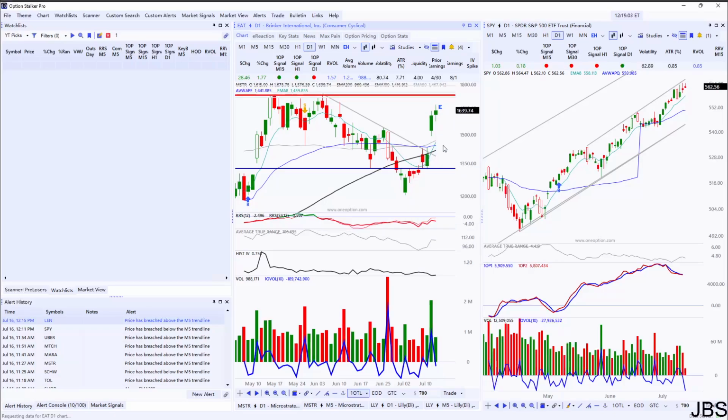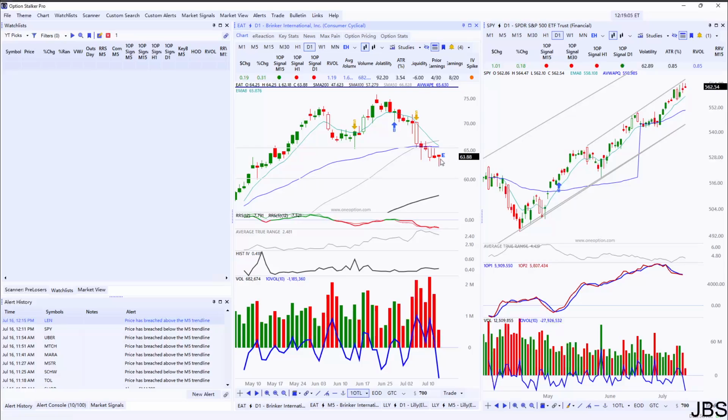You can also do this on the short side. So I am in EAT right now. EAT has been a nice bearish trend. It's a little bit choppy, but very nice bearish trend, especially when the market has been going down. So you find stocks that have strong technical breakouts on heavy volume. And those are the stocks that you can kind of take some swing scalps on.